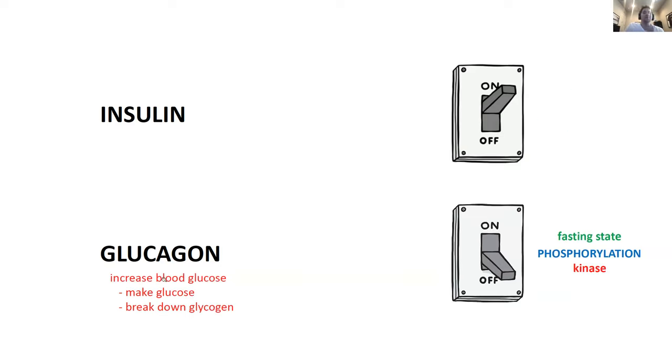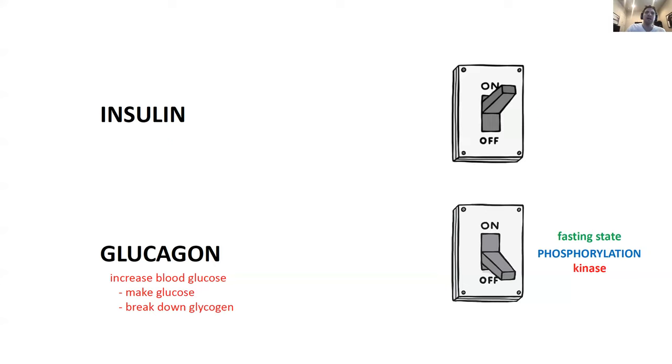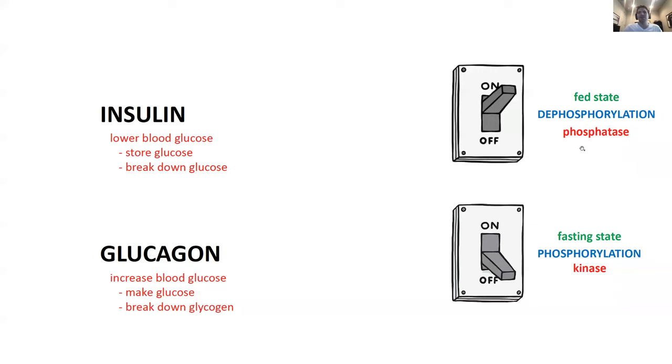Now, glucagon is going to be the opposite. So we're flipping the switch off. So we're in the fasting state. These enzymes, when they're active, they know to work by being phosphorylated, okay? So with insulin, when these enzymes are active, they are dephosphorylated. When it's glucagon, the enzymes for glucagon are phosphorylated, and that tells them to be active. So if you have all these enzymes floating around, the idea of them being dephosphorylated is going to tell them to break glucose down, store glucose. If they're phosphorylated, we're trying to increase blood glucose. It gets a little bit more complicated than this, but this is kind of how I try to understand it.